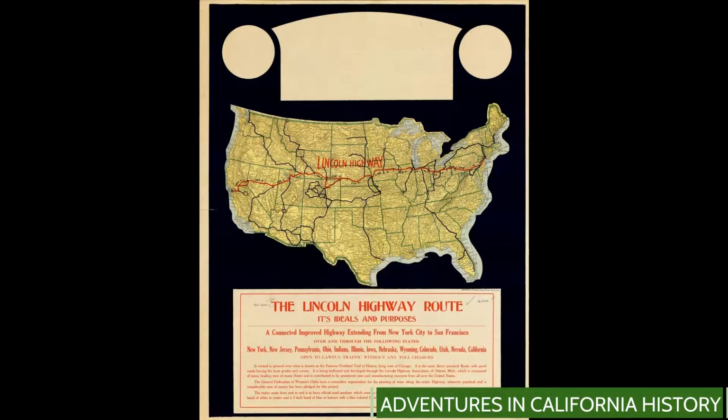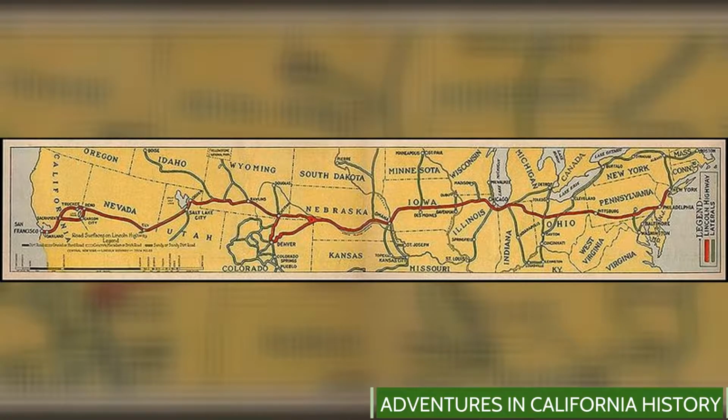Here we see a map put out by the Lincoln Highway Association, the main proponents for the highway. You can see the Lincoln Highway in red going from Wright, New York, all the way to San Francisco on the left. Here's a close-up view of the route. You can see a couple little offshoots, but mostly it's a straight run. Although over in California, there's two routes.